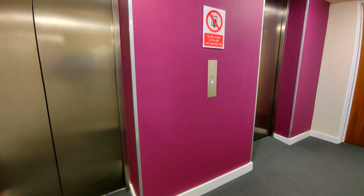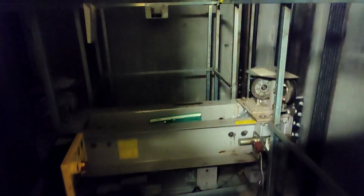This lift goes 2.5 metres a second and it's got very fast acceleration and pre-doors. Let's ride it. And let's take a look on top. This lift is very well built, and the acceleration of this lift is fast. Let's surf it.